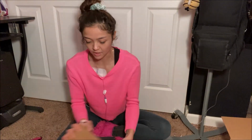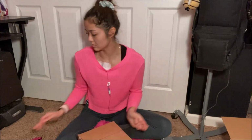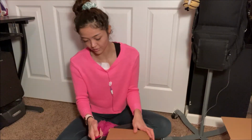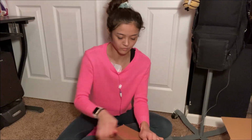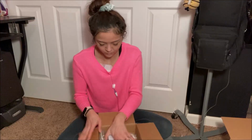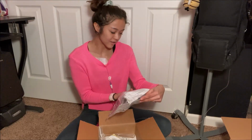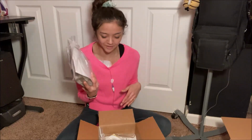So this one feels a little bit heavier than what it normally feels like. I'm not sure if there's an extra pump in here or a new pump, whatever. I got a new pump. I didn't even know this was coming.